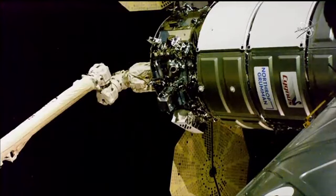The space station is currently flying 264 statute miles. The space station is approaching the Cook Islands.